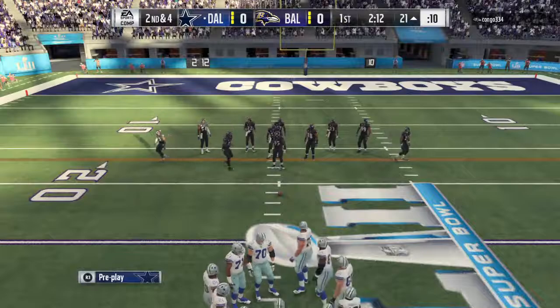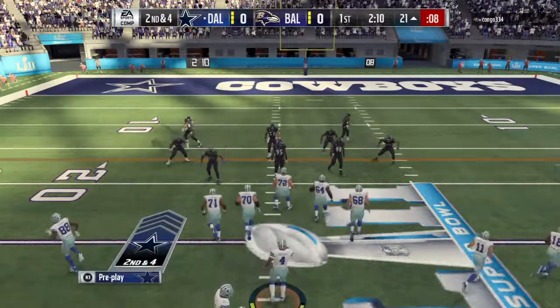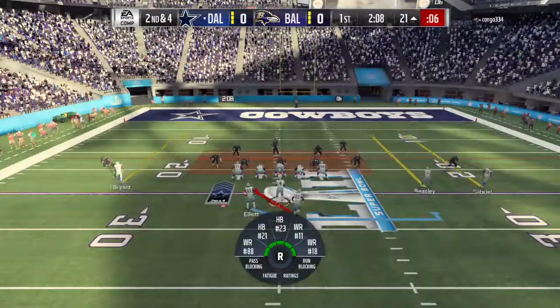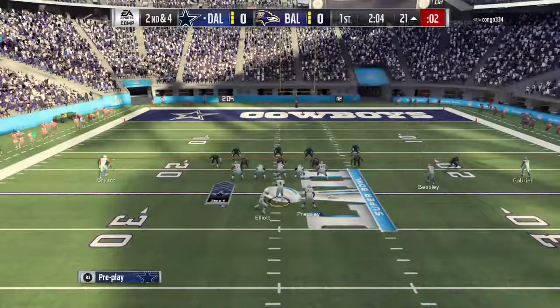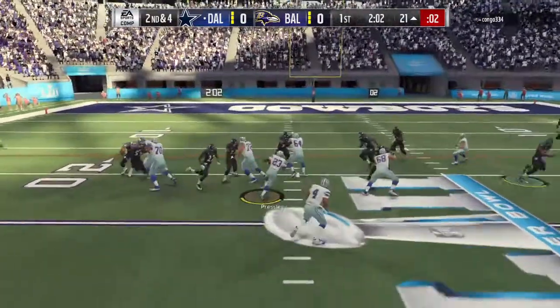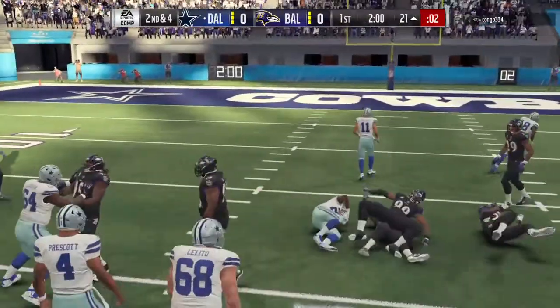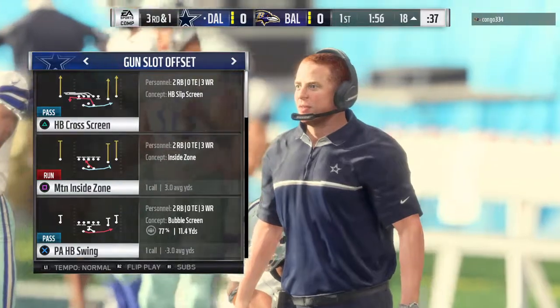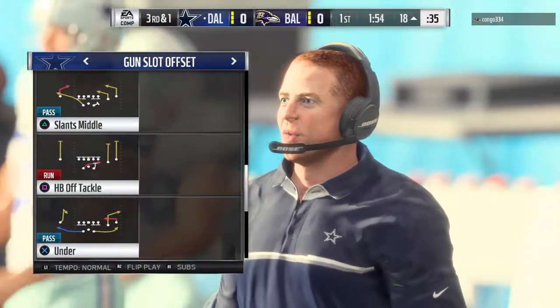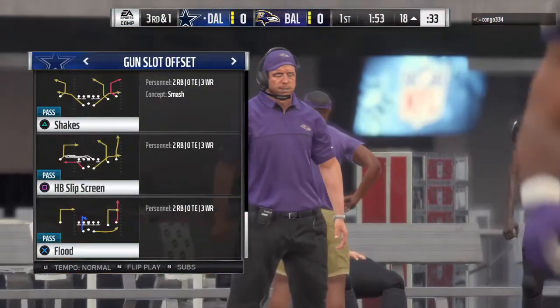And the 8th play on this drive coming up. They'll run it now out of the gun. And he'll take this inside the 20 and down to the 18. A 3-yard pickup on 2nd and 4. Now they'll need to convert here on 3rd and a little more than a yard.